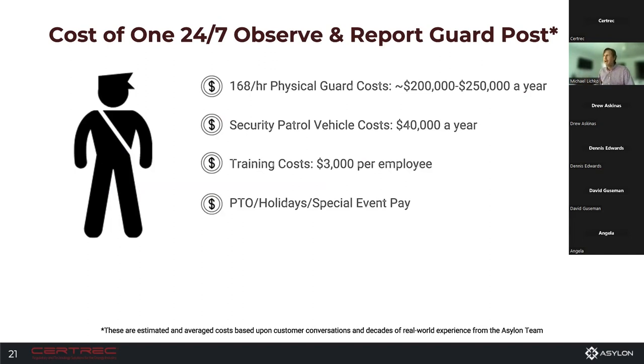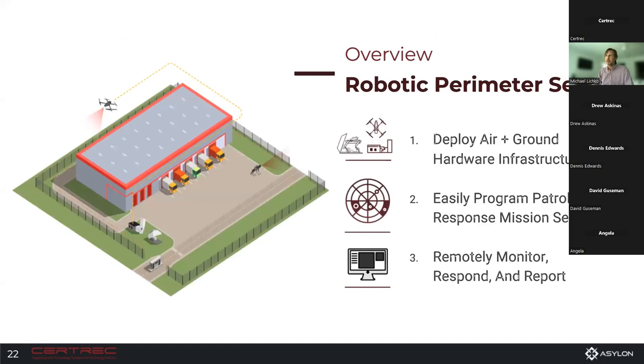And this is where we see, on the low end of the spectrum for observe and report guards, these types of numbers being dedicated to just a single 24/7 post. And the ability of the robots to come in and provide a whole lot of that observe and report functionality, and then add layers of technology with integrations and analytics and thermal eyes and all these types of things, and do so many times at a pretty good discount to these numbers, is obviously what's driving a lot of adoption in the commercial space.